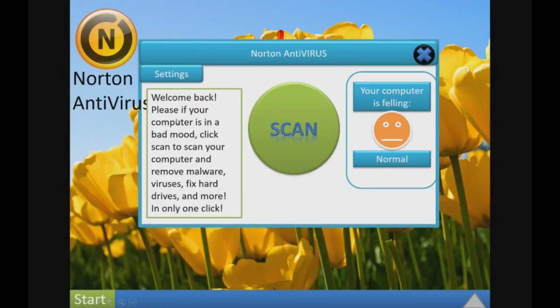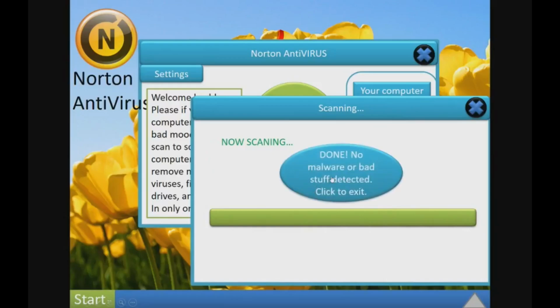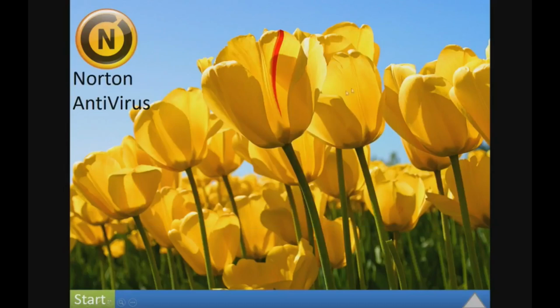Welcome back. Please, if your computer is in a bad mood, click scan to scan your computer and remove malware, viruses, fix hard drives, and more in only one click. Click scan. Now it's scanning. It's loading bar. See what it does here. Done. Okay, that's good. Yeah, let's close out of this.